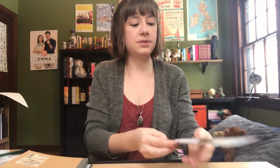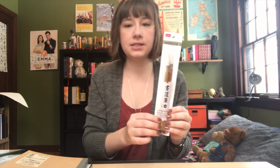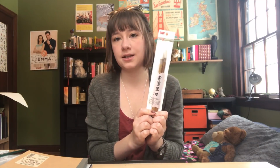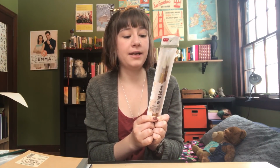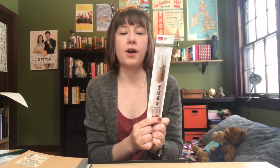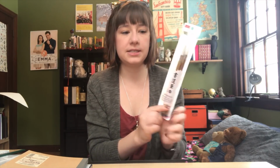I also got, while I was there, some calligraphy brushes. These are for traditionally writing Japanese and Chinese calligraphy. I do not write Japanese calligraphy yet. I only do calligraphy in English thus far, but I would like to learn, so I thought I would go ahead and get myself a set of brushes.